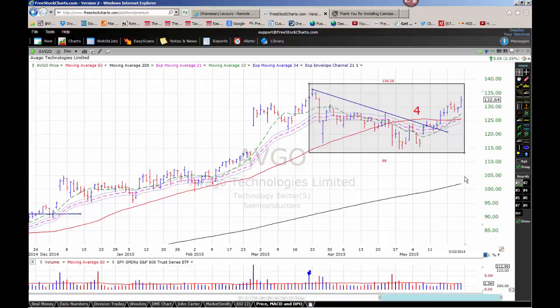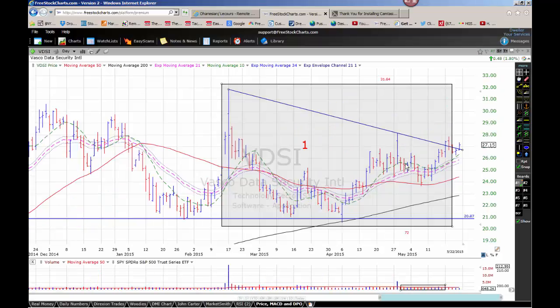Avgo is in a fourth stage base. Generally, we don't put fourth stage bases into our weekly watch list, but because we get an 88% checklist rating on Avgo, we've popped it in here. We have a pivot point of $136.28. Vasco Data Security has been working on this trend line, also putting in a consolidation base with a pivot point of 3184.